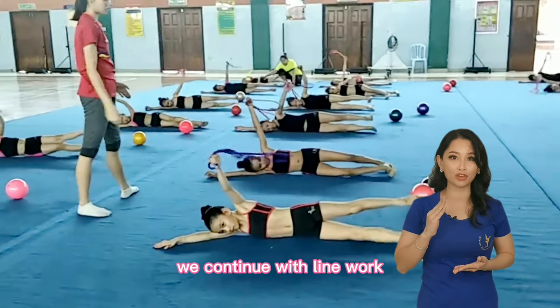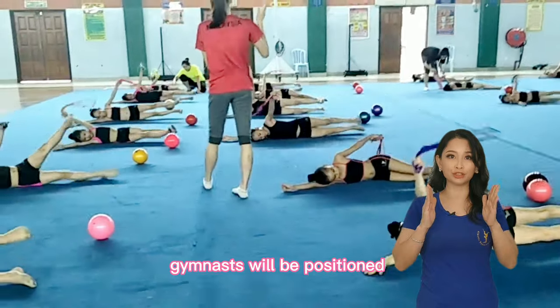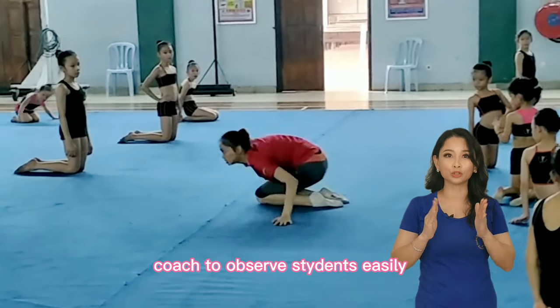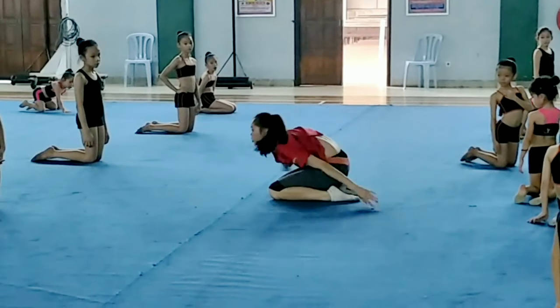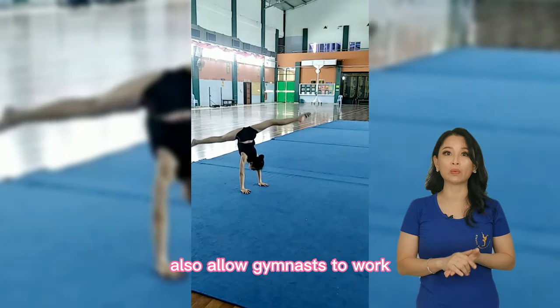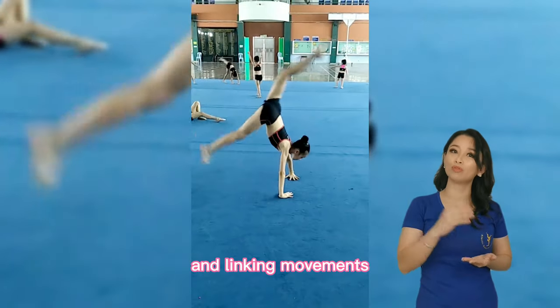We continue with line work. Here, gymnasts will be positioned row by row so that it is easy for the coach to observe and for them to learn. It also allows gymnasts to work on their competitive work and basic movements.